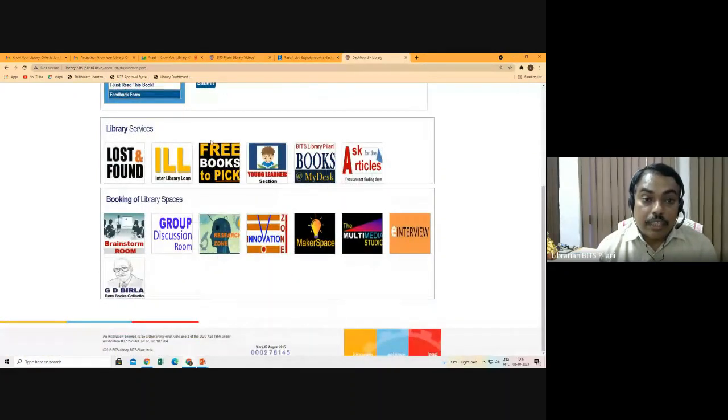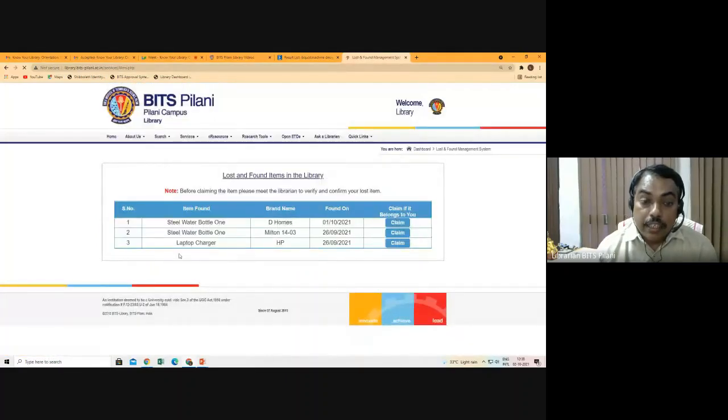These are the library services. When you have visited the library and lost something, and you don't know where you kept it, just click here. If library staff find the item you left, they will make an entry here. If any item belongs to you, please come and collect it. We will verify who the owner of the item is, and then we will give it to you.